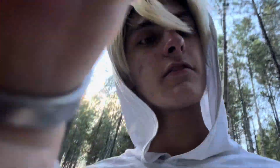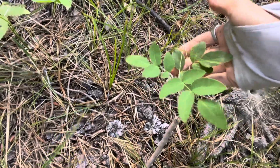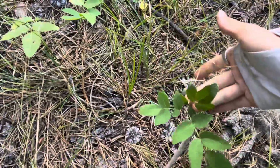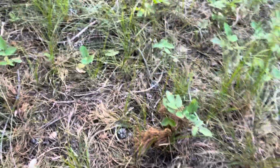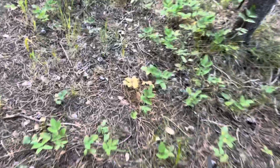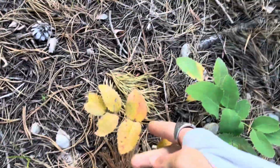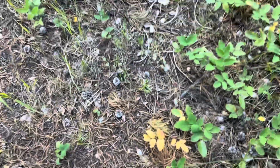There's also Oregon grape. It looks like this, I think. It looks like Oregon grape. I'm not sure. The old leaves are like yellow to red. There's some good examples here. Those are the old leaves. They're really pretty. They're evergreen, but they get nice colors.